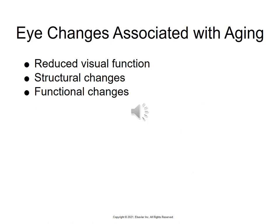This is on page 933. Eye changes associated with aging. On page 933, you have a big box that says changes in the eye and vision related to aging. Okay. Structurally, there is decreased muscle tone. There's drier eyes because of decreased tear production. Also, the lower lid kind of falls away from the eye. The upper lid tends to droop more and the eyes appear more sunken.